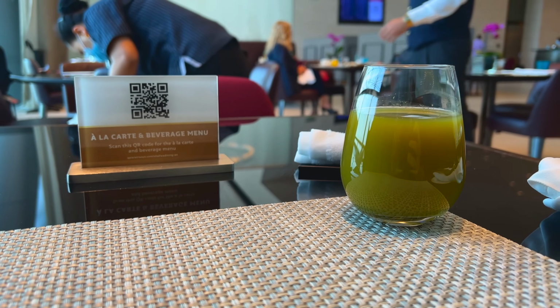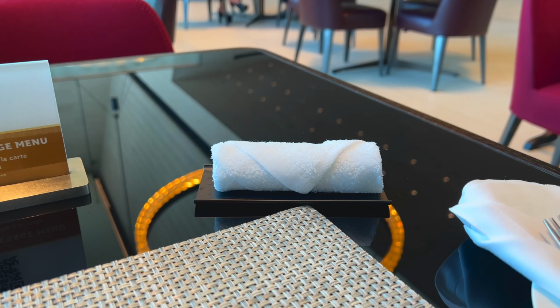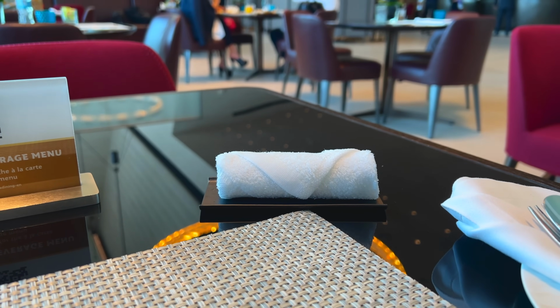Also, how could I be in a Qatar Airways context without adding a lemon mint to the mix? All of this was accompanied by another rose-scented cold towel. Ugh, is this Nonstop Dan heaven or what?